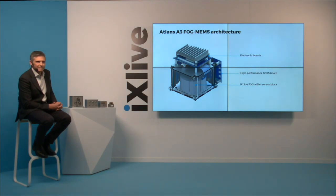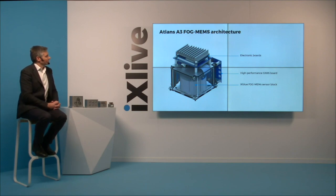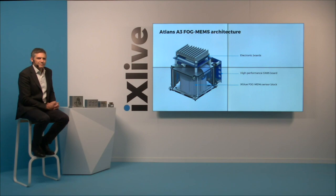On top of it, you've got the electronic board, and as an option, you can have a very high precision GPS from Septentrio. Always have an IMU block included. So as you can see, we really optimized the size of the system around the FOG to get the best of the performance. And the interest of that is for applications.